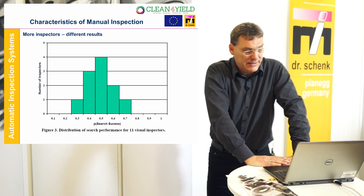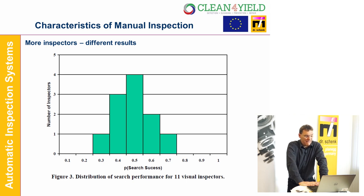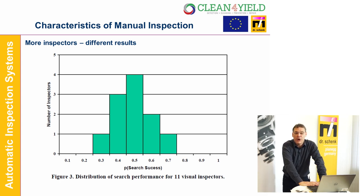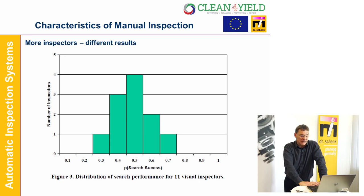One step more, it's a matter of who is inspecting. So here is an example of having 11 different operators for a human inspection. And the search success goes from 0% to 100%. We have one operator who is detecting all the defects with 30% success, and this is a lower trained, not so perfectly trained operator, a lower level operator. He's not taking the inspection very responsibly. But on the other hand, we have operators here at 70%. They're inspecting with a high accuracy, and they're detecting more. And so we got a curve, a distribution of the operator success depending on the operators.